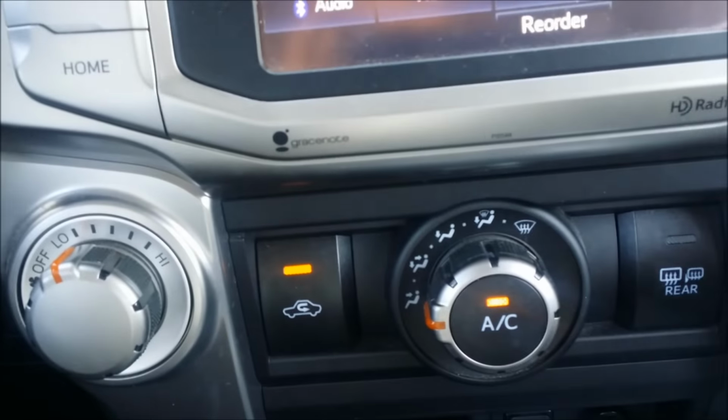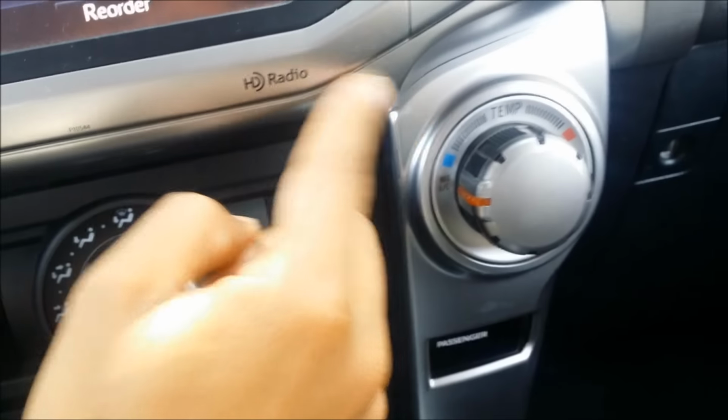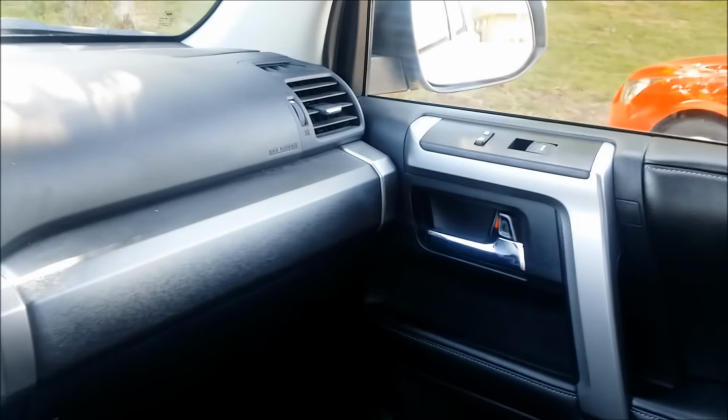Down here you have Gracenote technology and HD radio compatible. Now who would expect that in an off-road vehicle? Not me. The seats, it's not leather, but it's tough. It's like a tough cloth. This feels like it's made for some abuse. Everything about this vehicle.